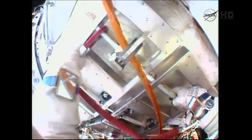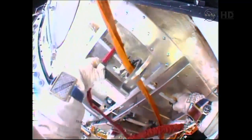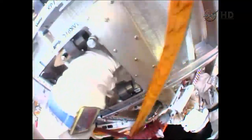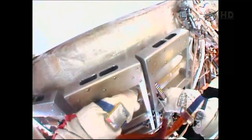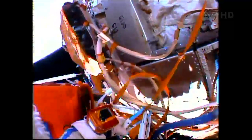It's kind of hard to follow along with these handrails. Let me turn around. Not good. Oleg, what are you saying? Oleg, what'd you say? Nothing, nothing.